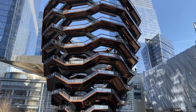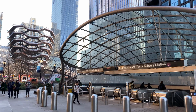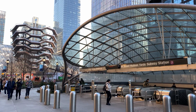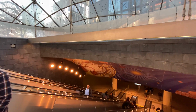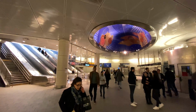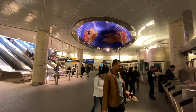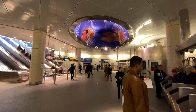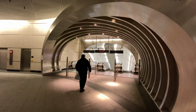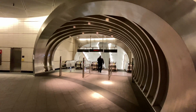When you're finally done, the 34th Street Hudson Yards subway station is right here, and it'll take you to Times Square in one stop. The station just opened in 2015 with a high-quality, modern, urban design. If you would rather take a walk, Hudson Yards is right next to the High Line, that very popular urban elevated park that used to be a train track.